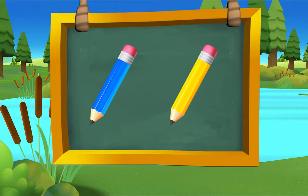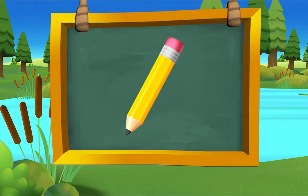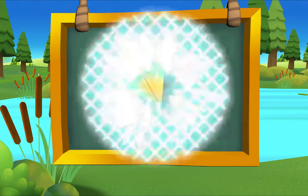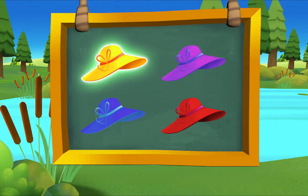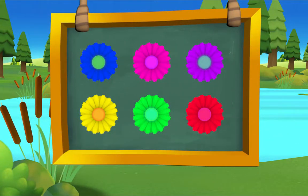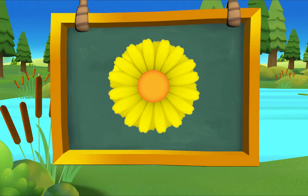Which pencil is yellow? There it is! Yellow pencil. Which kite is yellow? There it is! Yellow kite. Which hat is yellow? There it is! Yellow hat. Which flower is yellow? There it is! Yellow flower. Very good!